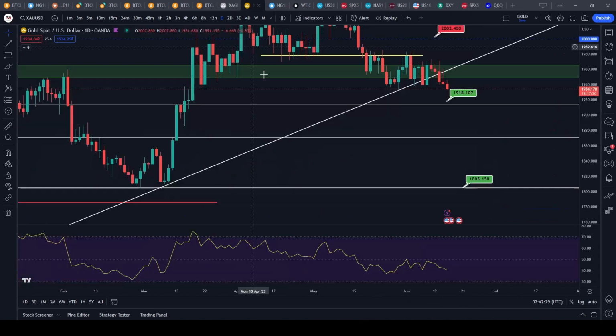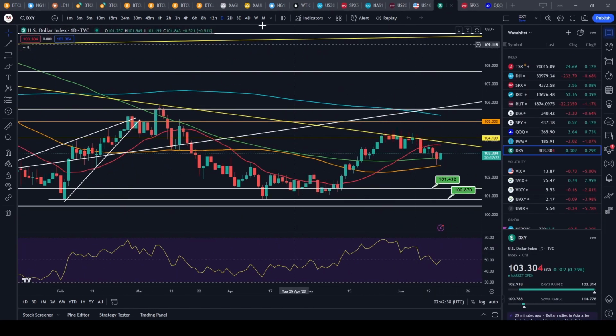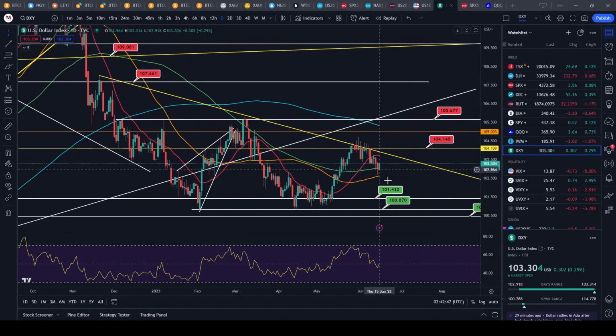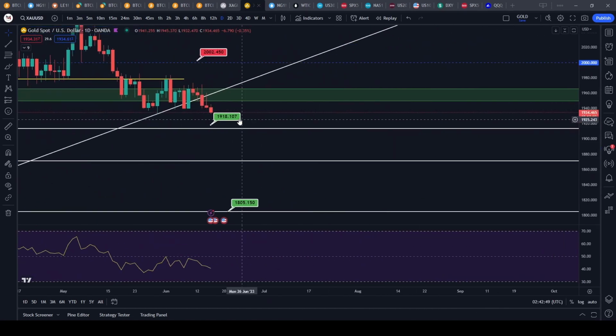All right, taking a look at gold here. Gold was up on the day, and then it ended up being down, even with the dollar being down as well. But the DXY started to uptick at the moment. So if the DXY starts to push higher, which it is at the moment, then you're going to see gold go lower. And this is something I've been warning about.